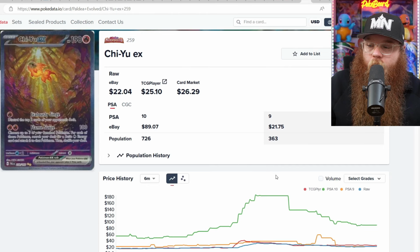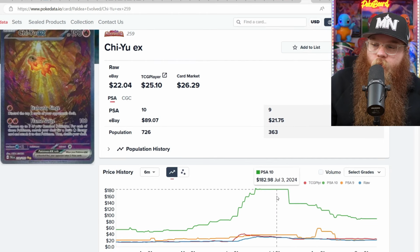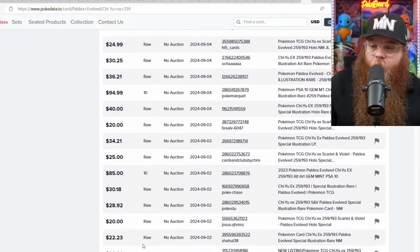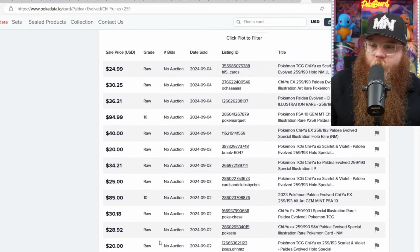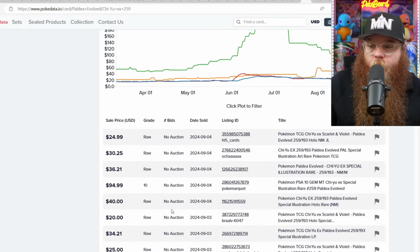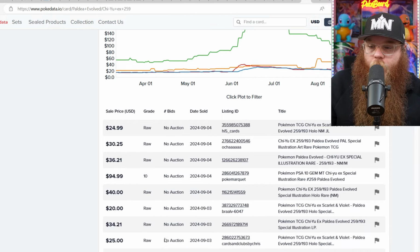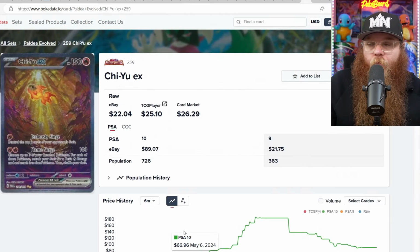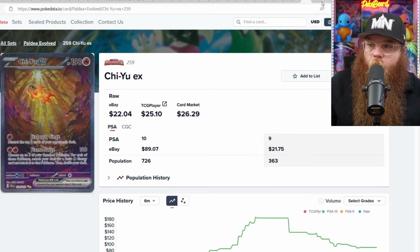All right, next, we got the special illustration rare legendary Pokemon from Paldea Evolved. So we got Chi-Yu here, kind of checking the PSA 10 prices. This was at $182, last sold $95 in a 10, $85 in a 10, $95 in a 10, and then for raw, $25, $30, $36, $40, $20, $35, $25. And it was funny, this card was $10, $15 for the longest time.